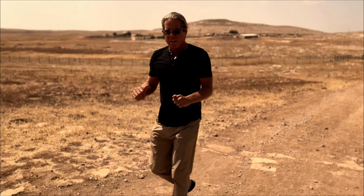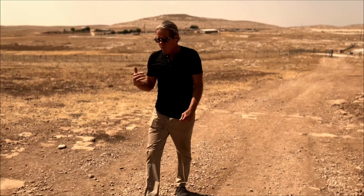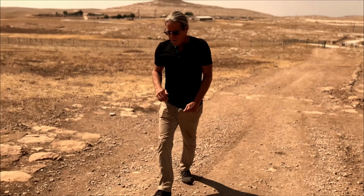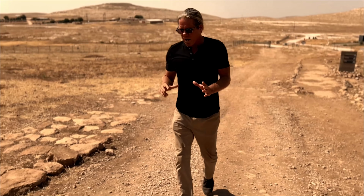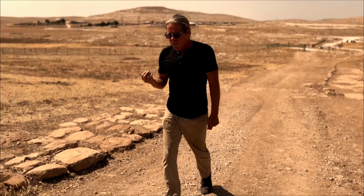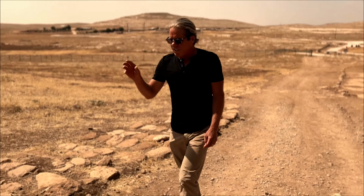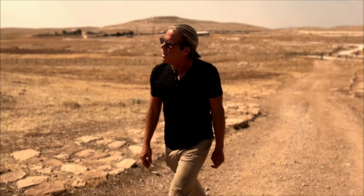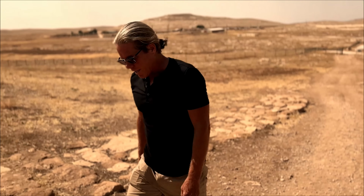Again, some of the megalithic structures that we've seen at Göbeklitepe, we've asked the locals and they say they don't understand how they could build that. How could they build these megalithic structures with the tools from over 12,000 years ago? It still remains a mystery. And this is akin to Göbeklitepe. Karahan Tepe, another mystery right here in Turkey.